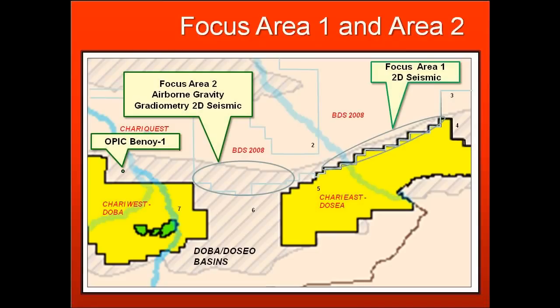So having said all that, we're finding ourselves in the BDS area with two focus areas. I mentioned focus area number 1 due north of the Tiga and the Maku wells, and focus area number 2 that is located due east of where OPEC has its discovery. And again, I want to point out our focus for these areas as far as activities are concerned: in focus area 2 we'll start with an airborne gravity type of survey, similar to what we hope to fly in Kenya, and then follow that up with seismic, and in focus area number 1 we probably will start with seismic right away.